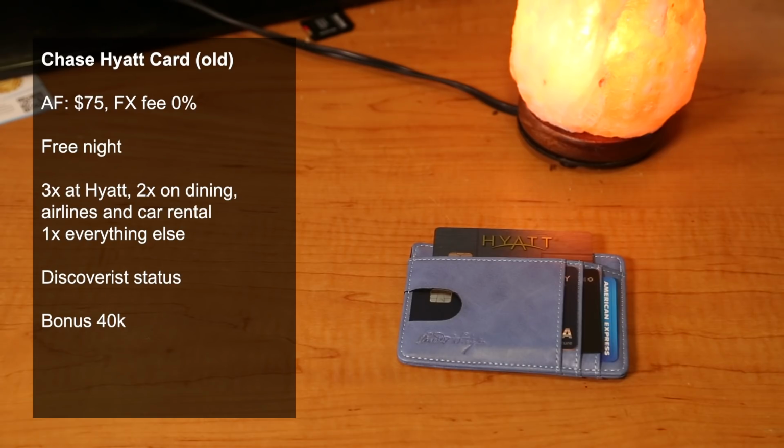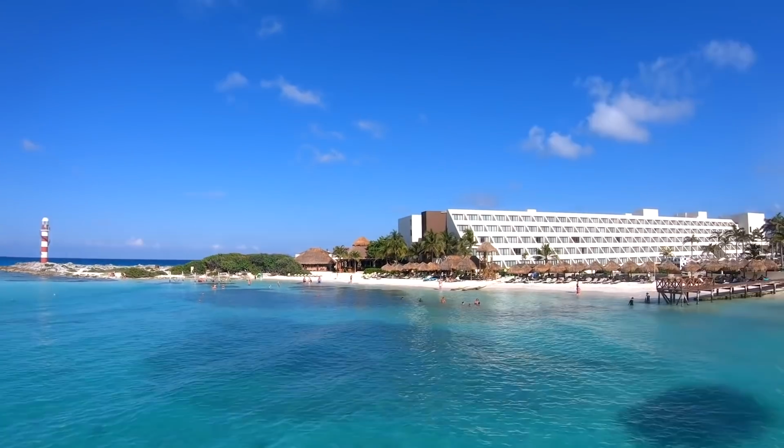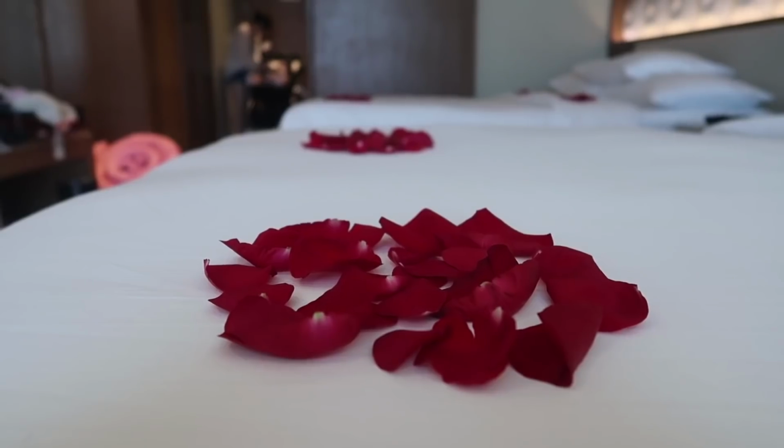Now, you probably remember back, we did stay at the Hyatt Ziva in Cancun. That was with the sign-up bonus of this card.